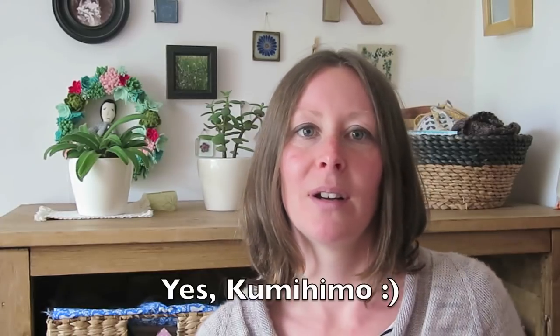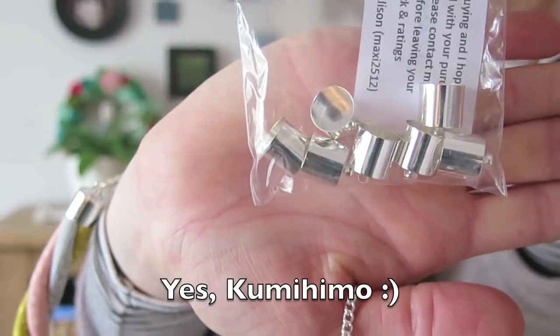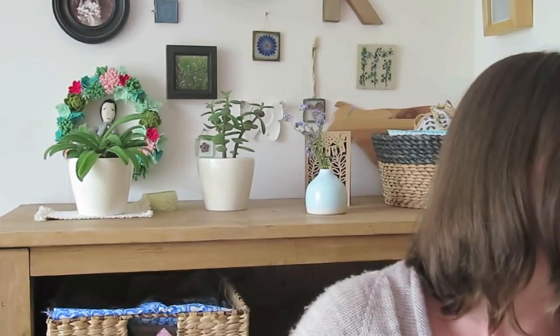And then I've forgotten what these are called now. Oh, I've got the packet here. I got these off eBay. Oh, it doesn't say it on it. I'm going to say a word, and I don't even know if it's the right word, but I'll put it here. Don't laugh at me if you know that I've got this wrong. Kumihimo, or something like that. Kumihimo end caps. So I got a packet of them off eBay. If you just Google that, if you're interested. Here's one. It's open at the bottom.